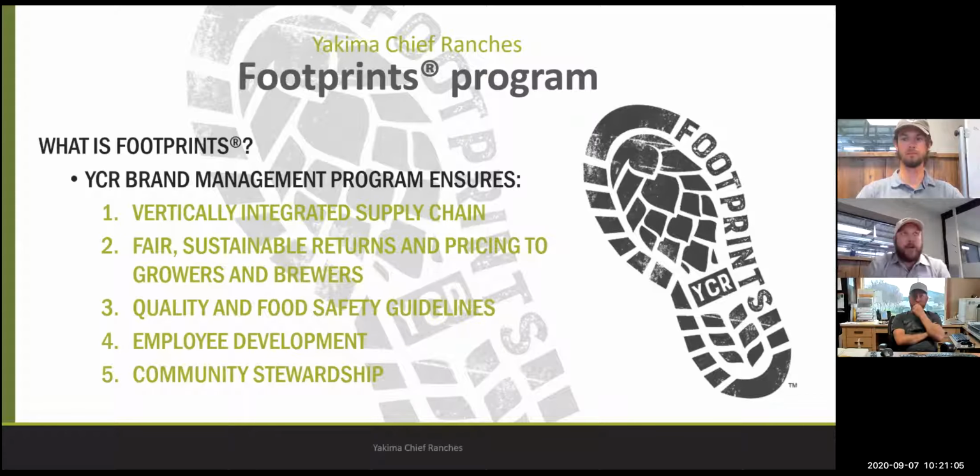So really where we separate ourselves on quality is through our Footprints program. So once a brand reaches market, our other partner in HBC also goes out and begins to procure acres with growers and begins to sell hops to brewing customers.